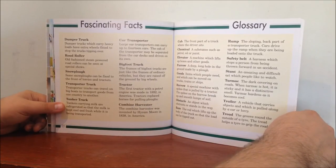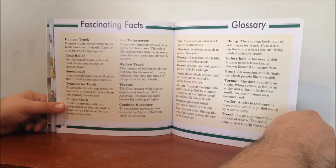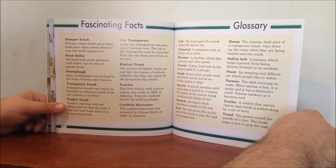Cars drive up the ramp when they are being loaded onto the truck. Safety belt. A harness which stops a person from being thrown forward in an accident. Stunt. An amazing and difficult act which people like to watch.